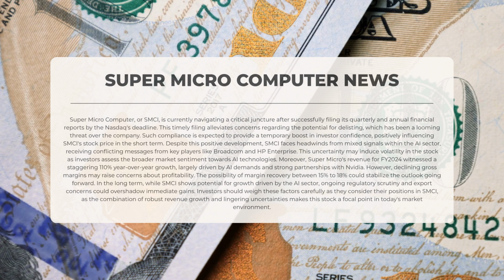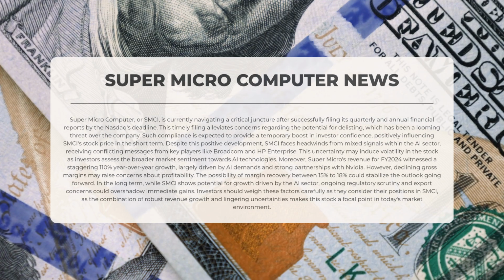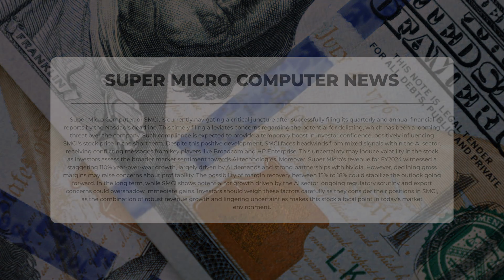Moreover, Supermicro's revenue for the fiscal year 2024 witnessed a staggering 110% year-over-year growth, largely driven by AI demands and strong partnerships with NVIDIA. However, declining gross margins may raise concerns about profitability. The possibility of margin recovery between 15% to 18% could stabilize the outlook going forward. In the long term, while SMCI shows potential for growth driven by the AI sector, ongoing regulatory scrutiny and export concerns could overshadow immediate gains. Investors should weigh these factors carefully as they consider their positions in SMCI, as the combination of robust revenue growth and lingering uncertainties makes this stock a focal point in today's market environment.